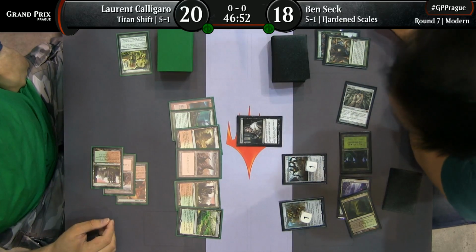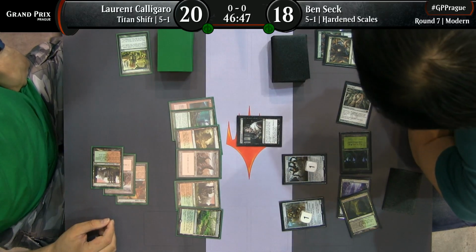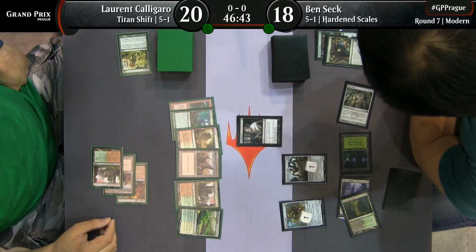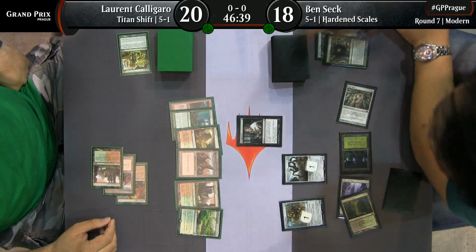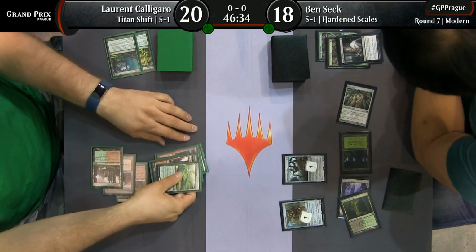Also, it means that for Ben Seck, where previously he might have thought, okay, this could be one of the Ponza lists or maybe a Jund list that hasn't found its black mana just yet, now he has a very clear understanding, as if the Farseek wasn't enough to tell him already, that he's up against a Scapeshift list. Having dealt with one Scapeshift, he just needs to worry about the other 3.